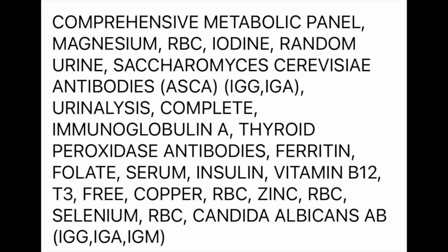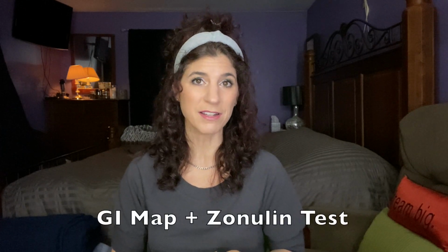They said to get the extensive blood work that I had asked for. I said I wanted my micronutrient levels tested, and then she knew what other things we should be looking for in that blood work. So we tested for a bunch of stuff, and the elevated levels of Candida is what we saw. So that was the first thing I was supposed to do. The second thing I was supposed to do is get a GI Map plus Zonulin test. That is an at-home stool test.